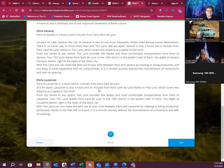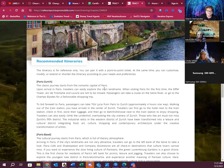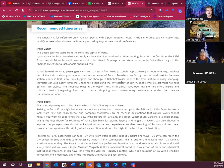Recommended itineraries. All right. The itineraries are for reference only, and you can pair them with the point-to-point ticket. At the same time, you can customize, modify, extend, or shorten the itinerary according to your needs and preferences.